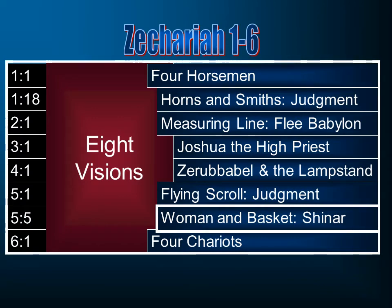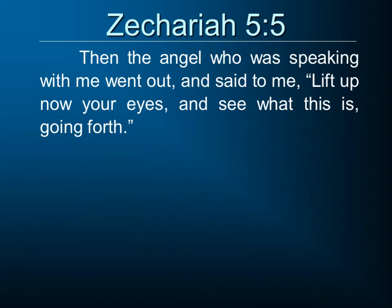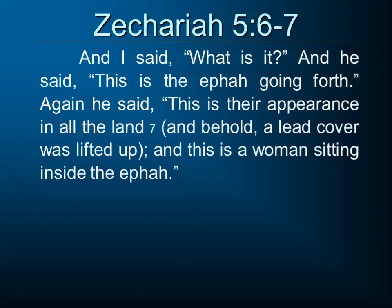Next, we get to verse 5, and we see the second image, and it is a woman. Actually, it's going to be several women, and a basket representing Shinar. Chapter 5 and verse 5, then the angel who was speaking with me went out and said to me, lift up now your eyes and see what this is going forth. Verse 6, and I said, what is it? And he said, this is the ephah.